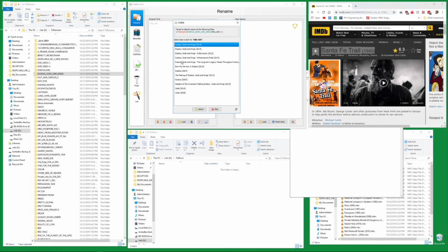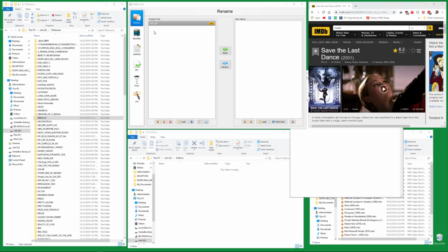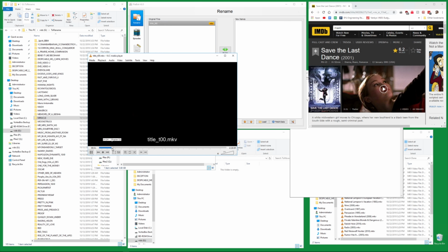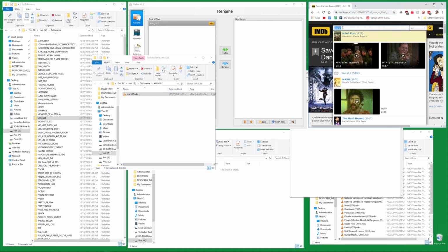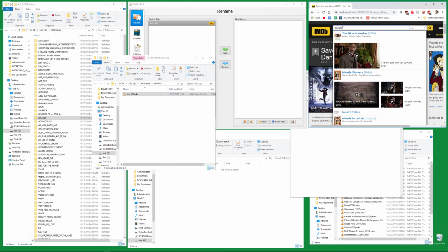So I want to show you something real quick right here. This is the movie Miracle. When I have it pulled into the folder with the title_00, I can actually just double click on it in the window in FileBot, and instead of me needing to navigate in the ToRename folder to get inside there to look at the file, it'll just pop up a window all by itself with the file.